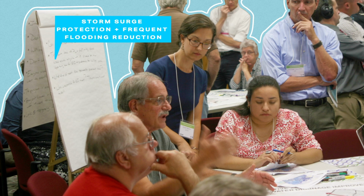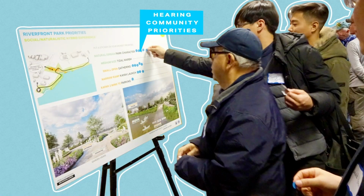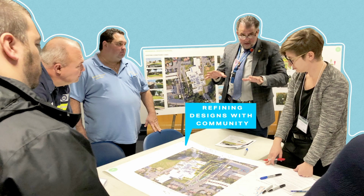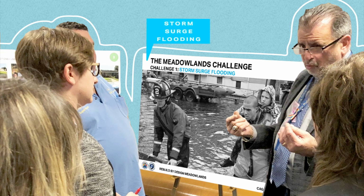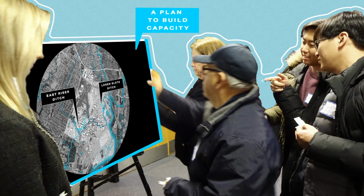As part of the conceptual design phase, the team selected a plan to address frequent inland flooding. This approach provided the greatest feasible benefits within the project budget. Although the Rebuild by Design Meadowlands project cannot solve every challenge, the final design phase focuses on building greater capacity by, quote, "unplugging the bathtub" and allowing more water to move more efficiently through the project area.